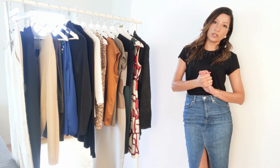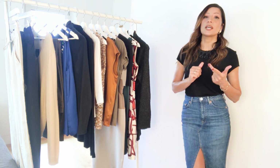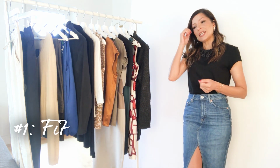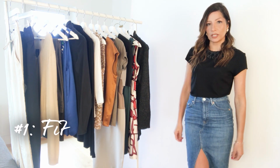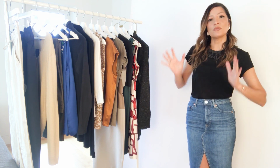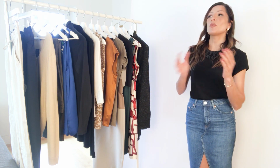So 3 things you need to look at to see whether you've got bad quality in front of you: fit, fabric, and workmanship. And I'll start with fit. It's pretty easy to see whether you'll be getting a good fit or not if you're shopping online, because you can take a close look at how it fits the model, how it's hanging on the model, and have a close look at it from all sides.